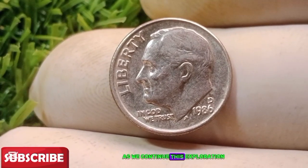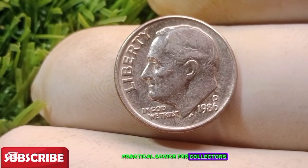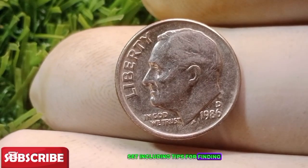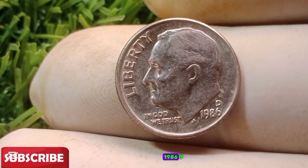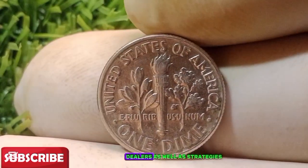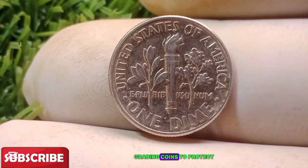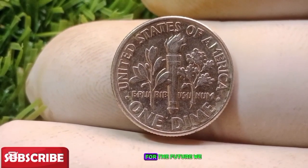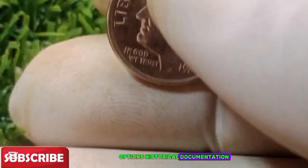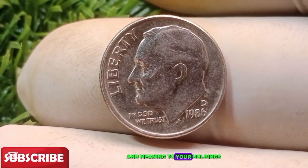As we continue this exploration, we will also provide practical advice for collectors who are assembling a Roosevelt dime set, including tips for finding 1986 D examples in pocket change, coin rolls, or local dealers, as well as strategies for storing, preserving, and grading coins to protect your collection. For the future, we will look at display options, historical documentation, and how to record provenance to add depth and meaning to your holdings.